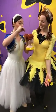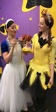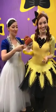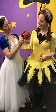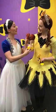So I'm going to clip the ballet braid into the top of the hair. Oh, good. Clip the purple one into the other side of the hair. We're going to wrap the braids around the hair, just like this. And there we have a beautiful Emma ballerina bun.